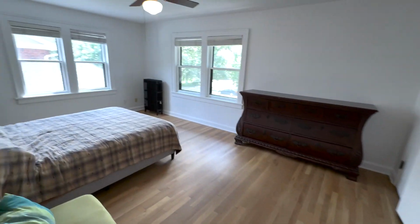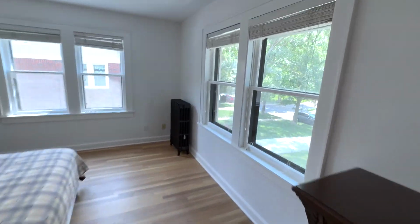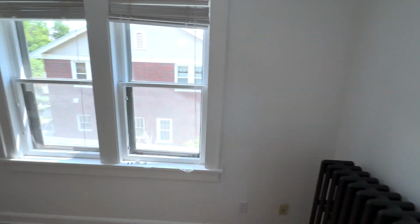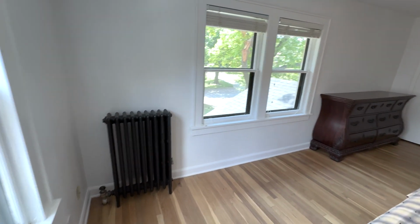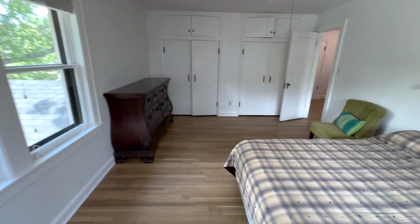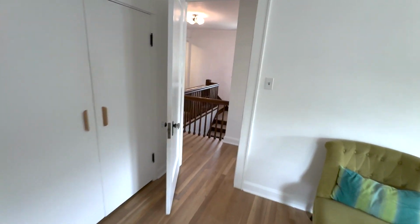So this is the largest bedroom that they're using as their primary. Big windows overlooking the street, seeing who's coming up to greet you. You do have the original radiator systems in the house, and you can use them if you'd like, but it does also have central heat and air with the furnace and air conditioner outside. So original boiler is still downstairs. I'll show you here in a few.